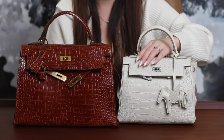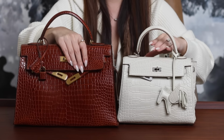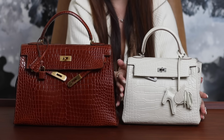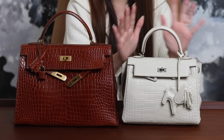Another thing that I've noticed is the alligator leather is more supple than the crocodile. The crocodile is a little bit more stiff. But in saying that, this is a Kelly 25 Ranton, which you can see it's got piping compared to the Cellier. With the alligator leather, it still holds its structure really well.